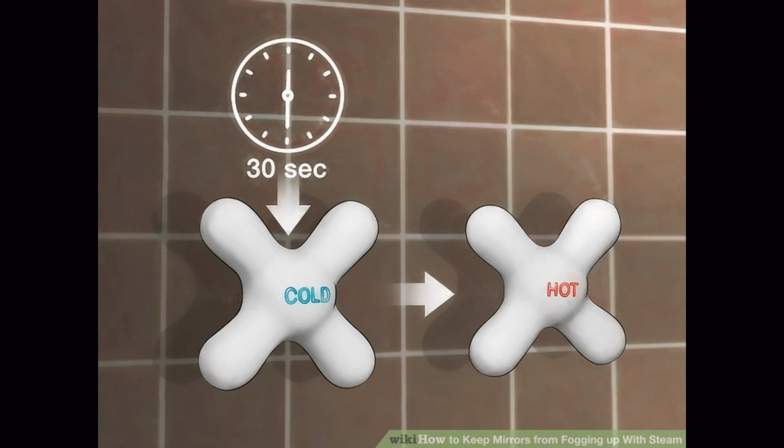Preventing fogging when you're in a rush.